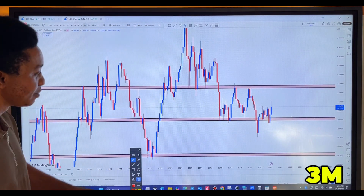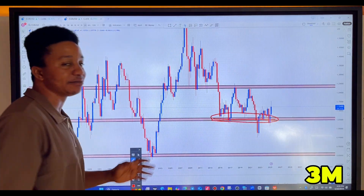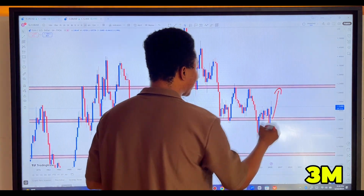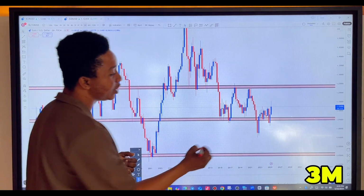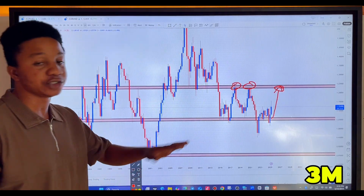But looking closely at the monthly support level, we can tell that this level is very, very strong and buyers are in control of the market, meaning that we're going to see more buyers push the market all the way to the upside. But the question is, how is the movement to the upside all the way to the next monthly resistance level going to be? Is it going to be a straight move?